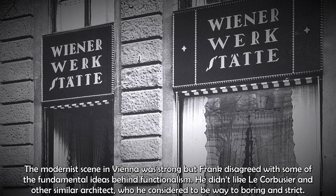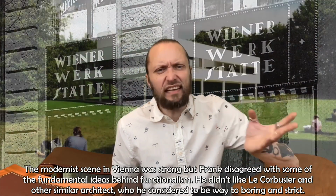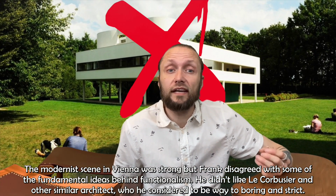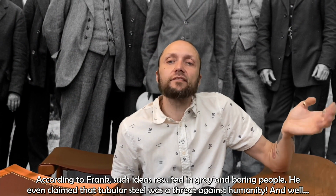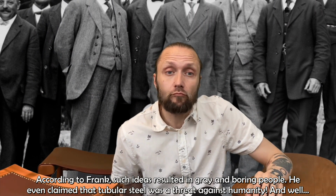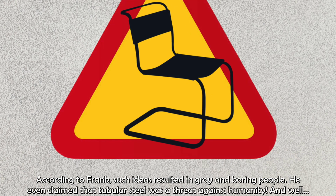The modernist scene in Vienna was strong, but Frank disagreed with some of the fundamental ideas behind functionalism. He didn't like Le Corbusier and other similar architects, who he considered to be way too boring and strict. According to Frank, such ideas resulted in grey and boring people. And Frank even claimed that tubular steel was a threat against humanity.